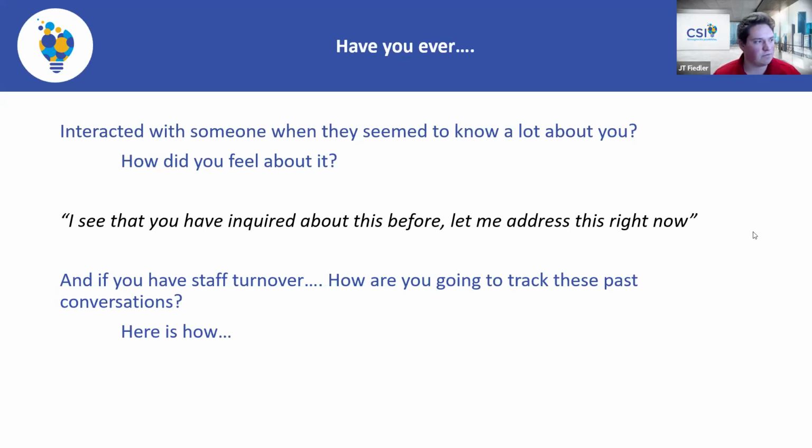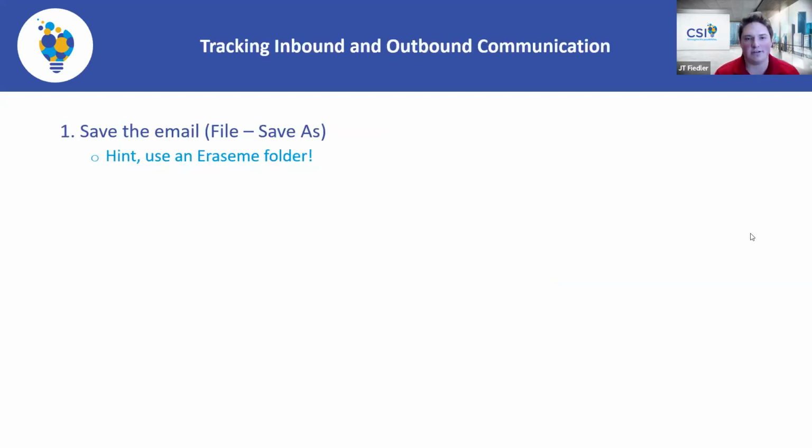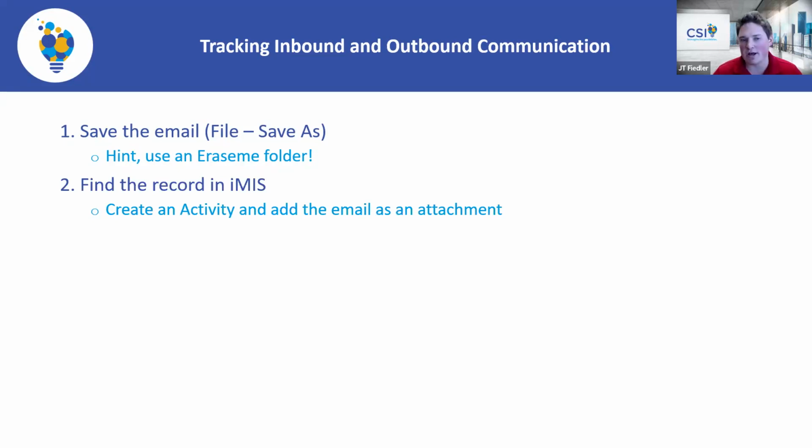Yes. So first thing is we're going to open the email and we're actually going to save it. A hint here is we internally use an erase me folder. So it essentially gets erased and you can delete that old thing, old files to free up space. And so it's kind of a temporary storage. Then we'll want to obviously find that record in iMIS. And we will go to the activity and we will simply populate the email activity type that we have. And we'll save that file as an attachment.